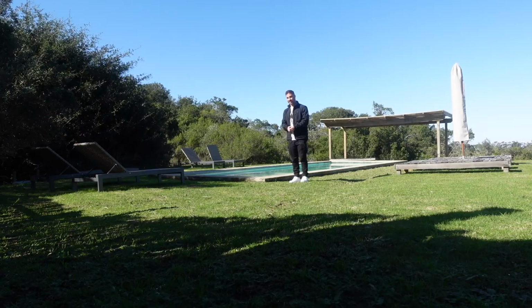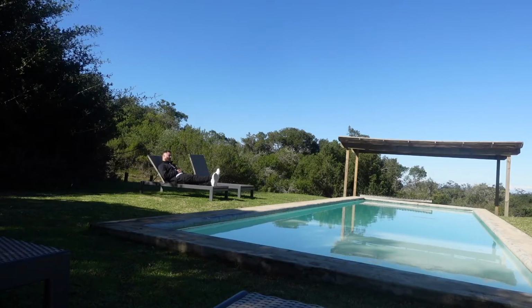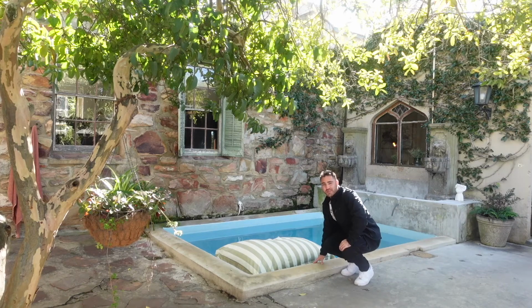I would 100% have a swim here if it wasn't winter. It's actually not as cold as I thought it was going to be. I'm still not going to have a swim though. Yeah, I can definitely get used to this. And this is the second pool. It is beautiful here. And I think it's a bit colder than the first one.